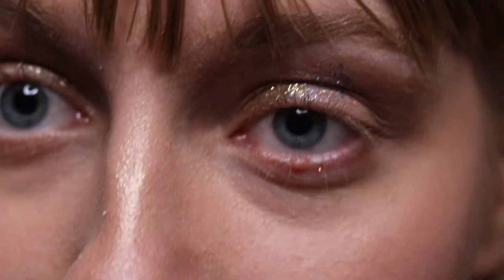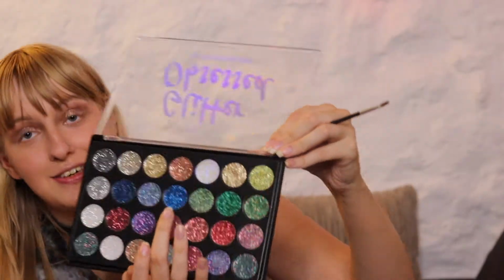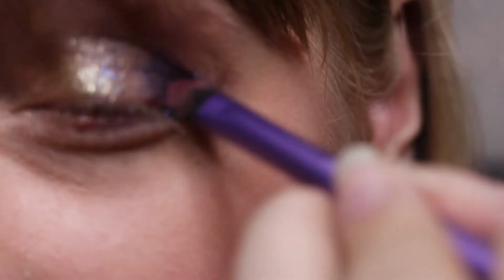I actually really like that shade. Oh, I love that. To finish off, I'm just going to use this dark blue, which is like hello. I love it. It's so cool. I love this so much. I think I might use a different brush for this, you know. It's the Real Techniques shading brush, which just looks like this. I'm just going to go in using that shade and just finish off this eye look to the best of my ability. It's sort of quite clear glitter until you pack it on.